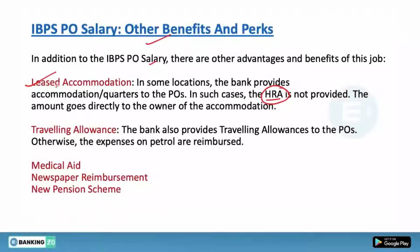But since they are giving their accommodation, why will they give HRA, isn't it? So in such cases, HRA is not provided. The amount goes directly to the owner of the accommodation. Coming on to the traveling allowance part, the bank also provides traveling allowances to the POs. Otherwise, the expenses on petrol are reimbursed. Now coming on to the medical aid, an amount of around 8,000 is given for that.